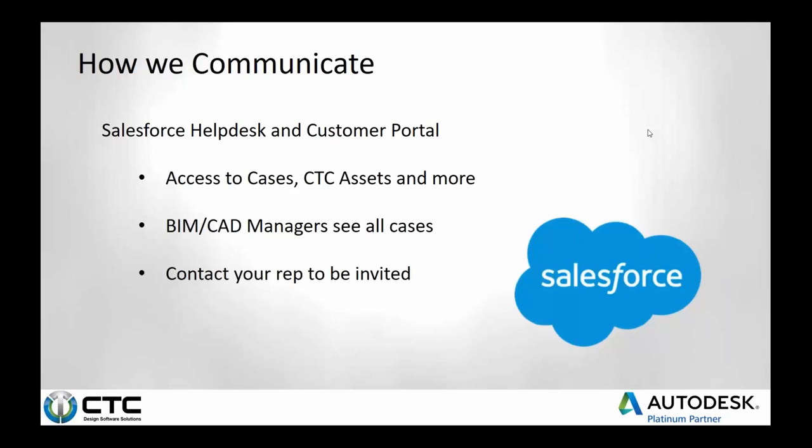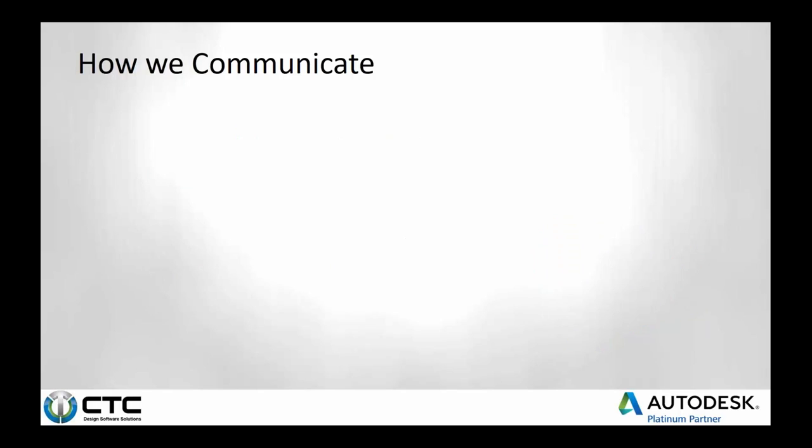If you don't have access to this yet and you're interested, go ahead and contact your CTC rep and they will invite you. It's not just a public website, you need to be invited to it, and of course credentials to log in and see all of your assets and cases and other things as well.